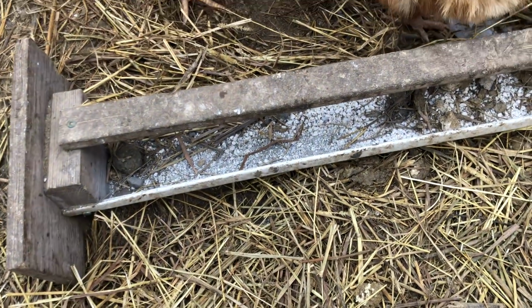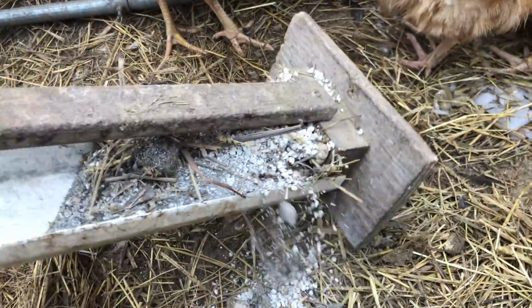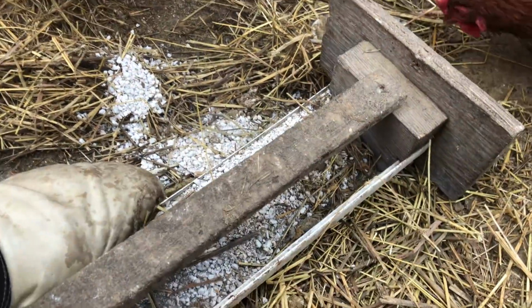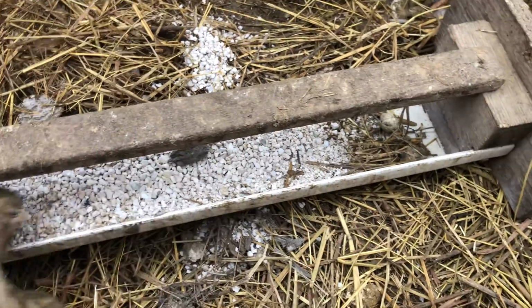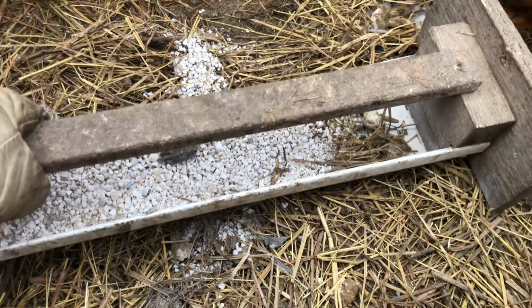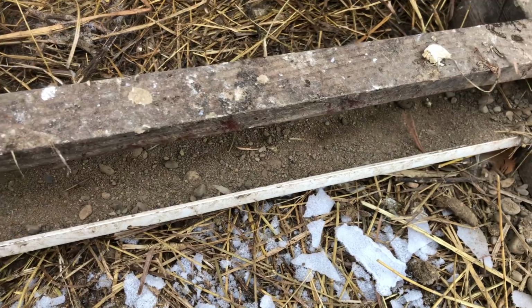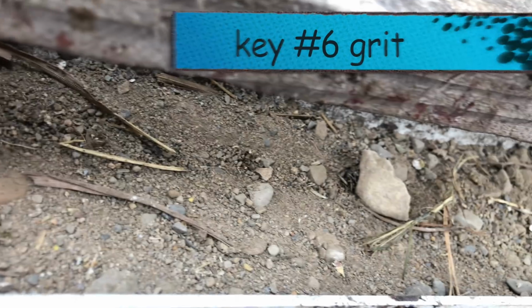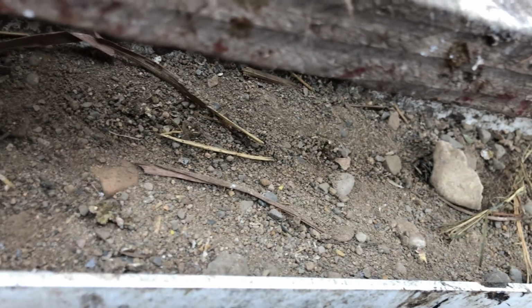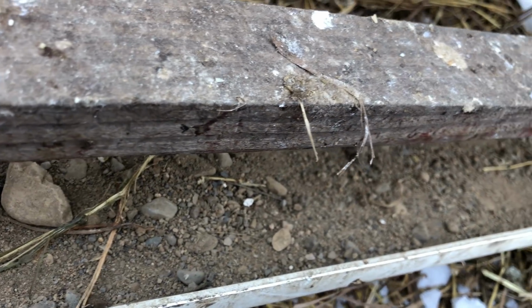Another few key ingredients for these chickens through any time is oyster shell, very important, and grit. So here's their grit feeder. You see it's just sand and gravel. They need to choose different sizes of gravel. So by having this, they'll find what they need.